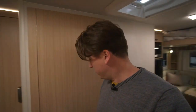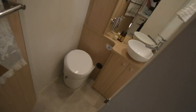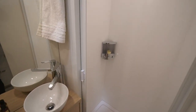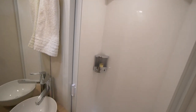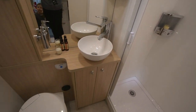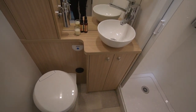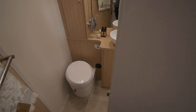Let's have a look in the bathroom. Nice big bathroom, full shower. They put drying racks in their showers at the top, which I really like. Really handy. And you've got ducted diesel heating in these ones. So that bathroom is going to stay toasty and warm even with the door shut.